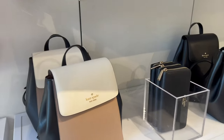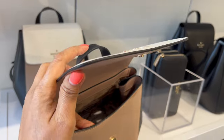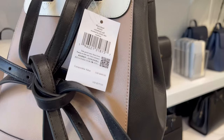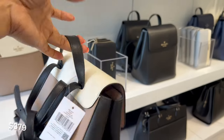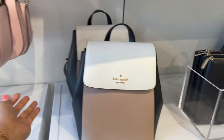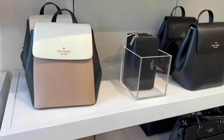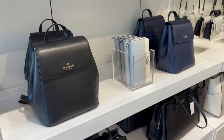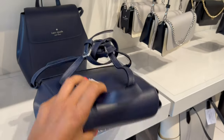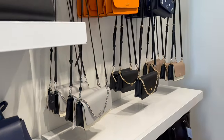Oh, and they have here. Proceed here. Let's go here. This is backpack. This is hard leather. 379. Cute one. I like this one. Oh, here. You have a pink one. Oh. And more here. Let's go. Look here. Nice one. I like here.